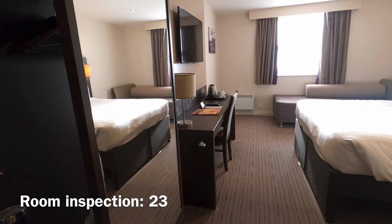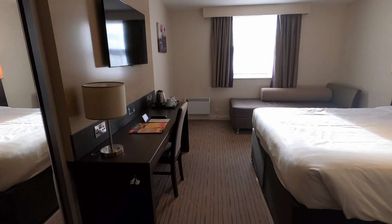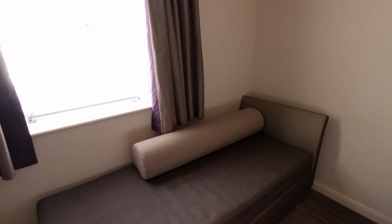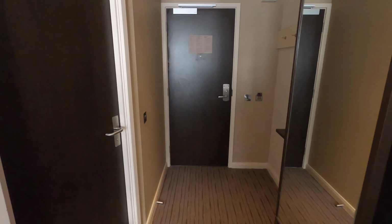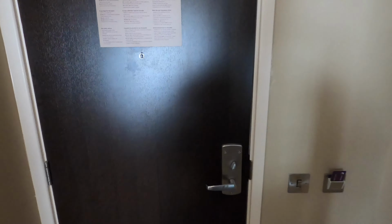Welcome to the Premier Inn Hotel at Hartlepool Marina. Hartlepool in England, in County Durham, I believe, if I've got my geography right there. Don't shout at me if I'm wrong. And we're staying here, two of us, on a room-only basis for 3 nights, and it has cost a very good price of £155.